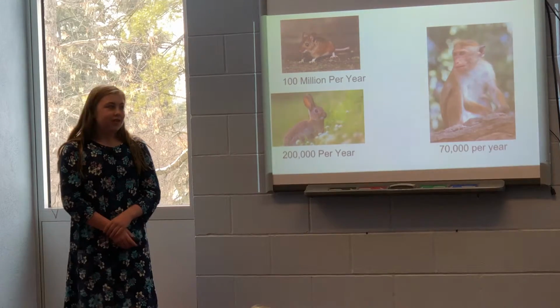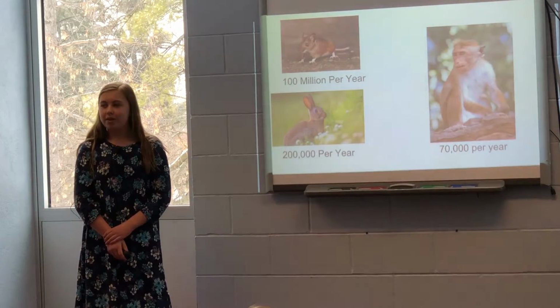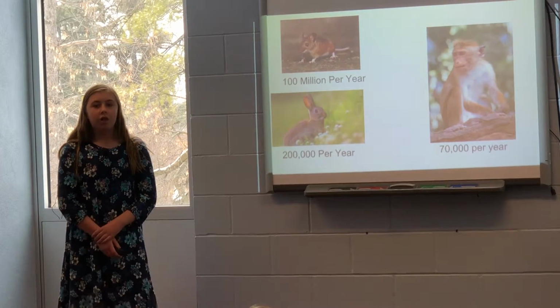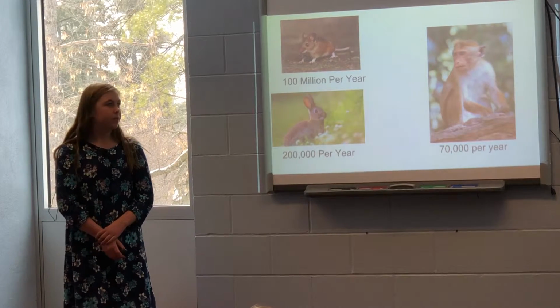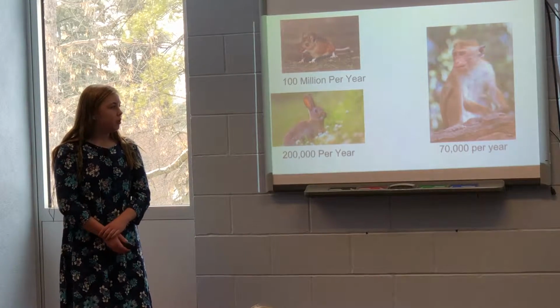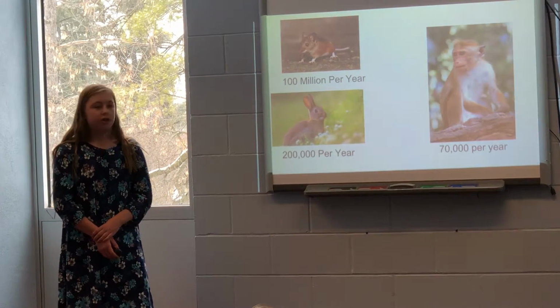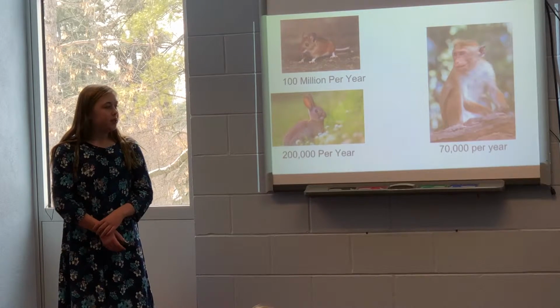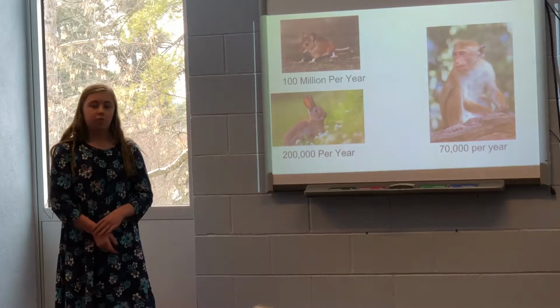These are some of the most common animals to use in testing: mice, rabbits, and monkeys. Of these three, mice are the most popular. 100 million mice are used per year because they are convenient and there are a lot of them. The second most popular animal to use are rabbits. 200,000 rabbits are used per year because they are cheap, easy to restrain, and small. After rabbits come monkeys. 70,000 monkeys are used per year because biologically they are the most like humans.